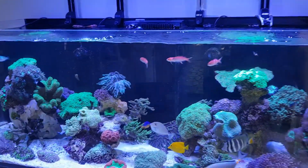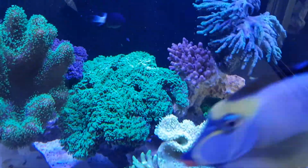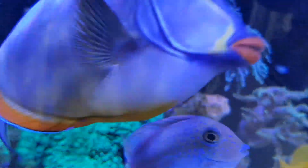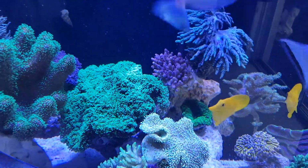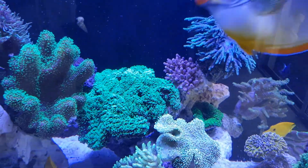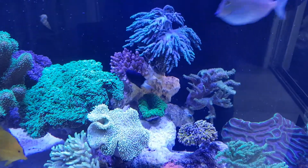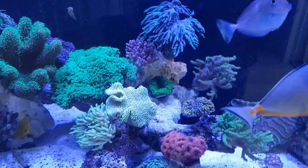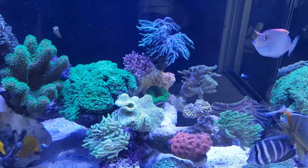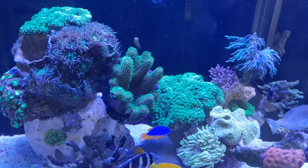There's been a few more corals added. I'm struggling with SPS. I had to sort of cut this guy back. It's the only bit of SPS in the tank, but we'll see how it goes. I had to relocate some corals, so they're just sort of settling to their new spots, and they seem to be doing well. I seem to do a lot better with the soft corals, and I think I'm just going to stick with those.